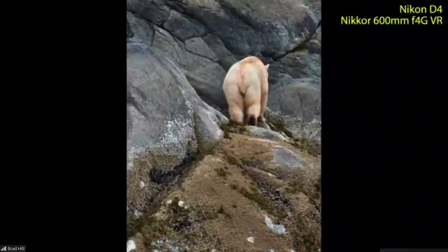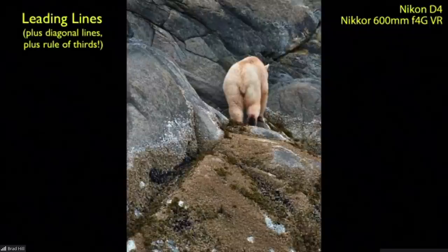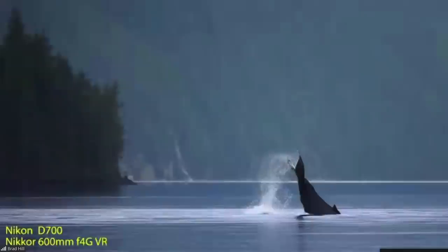So you'll see this image more than a couple times during this presentation, because it demonstrates a lot of different things. Here's a spirit bear, same thing. It's following a crack up a shoreline here in the Great Bear Rainforest, and again, rule of thirds is coming through. We've got diagonal lines and we've got leading lines all happening at once. So these again are the things that you should be instinctively referring to using in a scene.